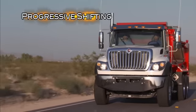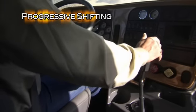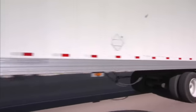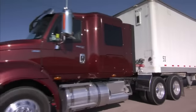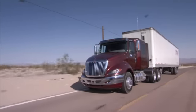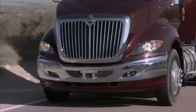Progressive shifting is a popular technique used to upshift and accelerate the vehicle using minimal RPMs. It uses the least amount of engine RPMs to advance into the next upward gear and to get your vehicle up to highway speed. Contrary to popular opinion, you can actually accelerate your vehicle nearly as fast using this technique while saving fuel and extending the life of the engine's key components.